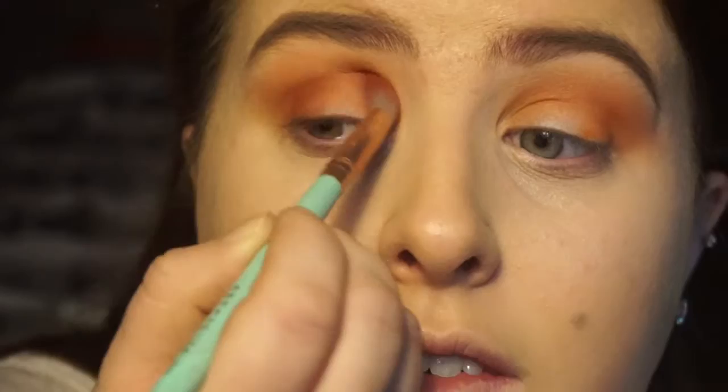Sorry, so I'm just going in with this shade here. Oh, this one here. My brush is in the way. This shade here. And I'm just going to put that into the crease and the outer corner, and then just blend it inwards. This is a very orangey, what's that word? Rust. Rusty eye, which is my fave. My favourite type of eye to do is anything that's orangey and smoky.